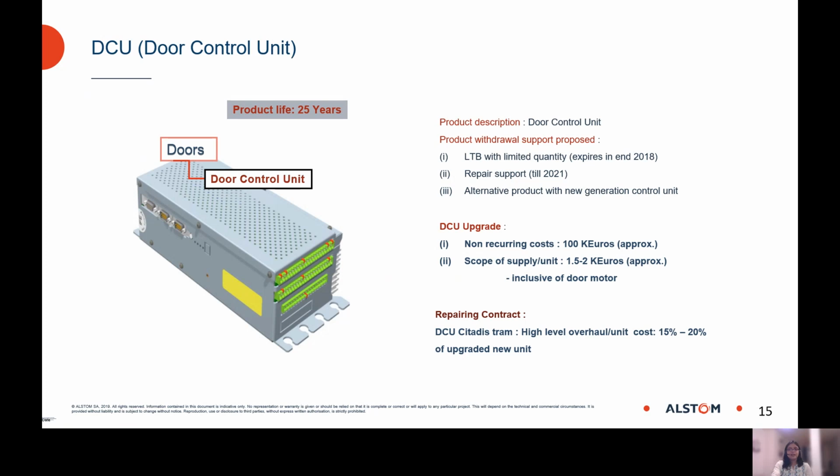The next example that we would like to highlight is of the door control unit. Now, this figure is coming from a reliable external supplier who suggested an LTP support which expired in 2018, followed by a repair support till 2021. And as the last resort, they gave us a suggestion for an alternative product post 2021 with a new generation control unit. The major impact was that there was a requirement of inclusion of a new door motor, and the cost for an individual item rose by 1.5 to 2 kilo euros, which was quite on the higher side. Whereas when we contacted a third party for the repairing contract or an overhaul of the individual unit, we noticed that the cost was near about 15 to 20% of the upgraded new unit cost predicted by the supplier.